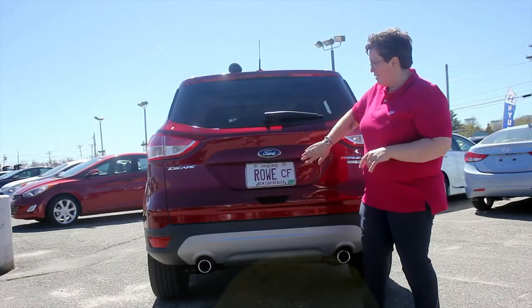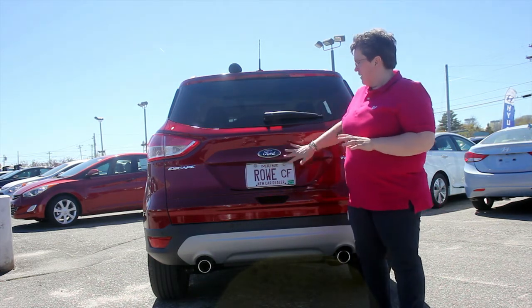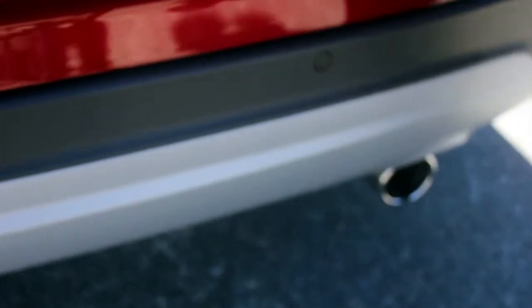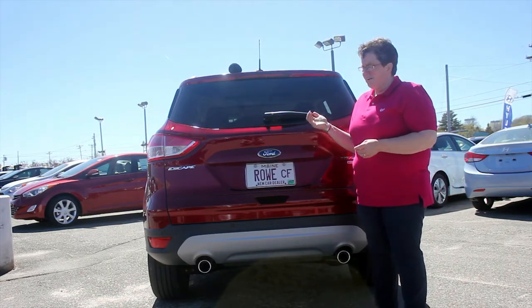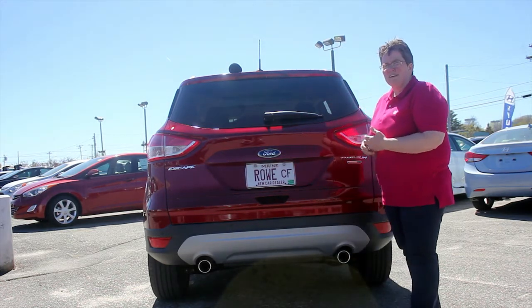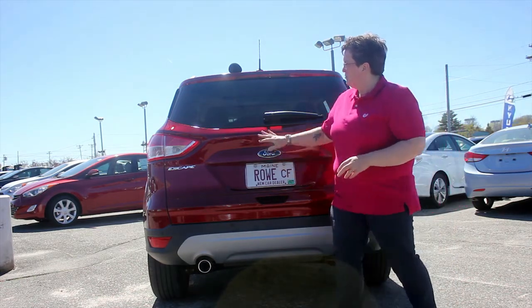I also like to point out back here the backup camera. A lot of cars have backup cameras now, which is true. I like that Ford adds not only the backup camera, but the parking sensors, because you're getting a couple different things that we use. One is our sight and the other is our hearing. So we might not pick it up on the camera that there's something important behind us, but between the camera and the beeping, the chances of you backing into something should be really, really small. So I wanted to point out both of those features.